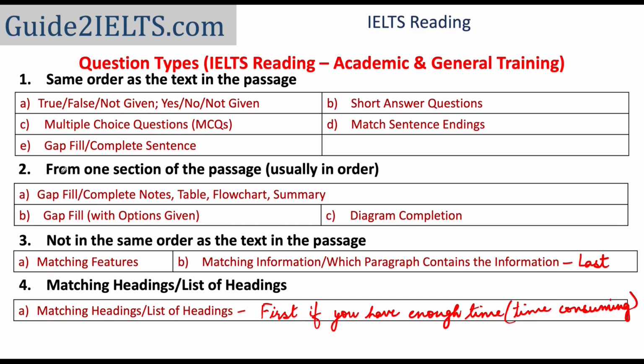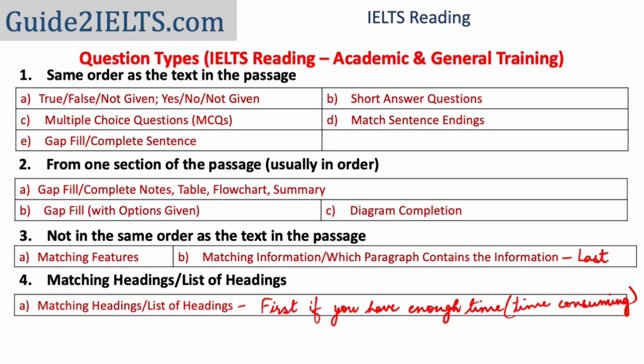However, just do not practice one test after another without pausing to understand why you made the mistakes that you did. So do a practice test, correct it, go back and figure out why you made every single mistake, and then move on to the next one. Just doing a lot of practice tests, one after another, may not help you improve your reading score.